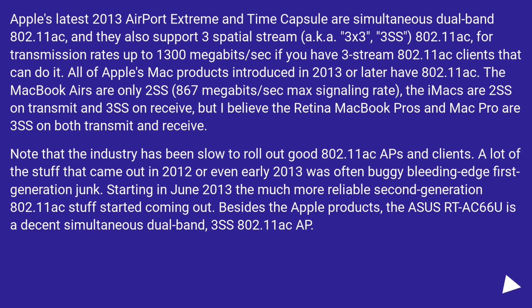Note that the industry has been slow to roll out good 802.11ac APs and clients. A lot of the stuff that came out in 2012 or even early 2013 was often buggy, bleeding edge, first generation junk. Starting in June 2013, the much more reliable second generation 802.11ac stuff started coming out. Besides the Apple products, the Asus RT-AC66U is a decent simultaneous dual-band 3SS 802.11ac AP.